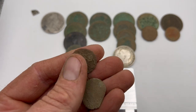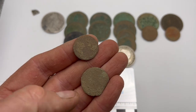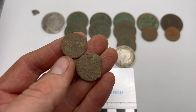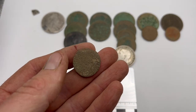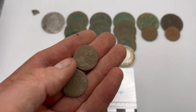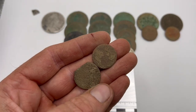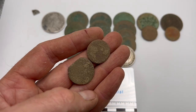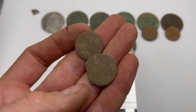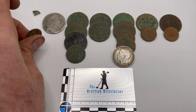But it's probably a turner at the top and a bobby at the bottom, which would put both these coins, as I mentioned, sometime in the 1600s, 1625 to 49 if it's Charles I, and 1660 to 1685 if it's Charles II. And if it is a bobby and a turner, then it's 2 pence and it's 6 pence.